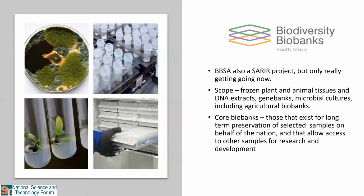The Biodiversity Biobanks of South Africa, or BBSA, is another research infrastructure roadmap project that's a little bit slower at getting going than the NSCF, but it's going now. And the scope of this is frozen plant and animal tissue, DNA extracts, gene banks, and cultures, microbial cultures, and it also includes agricultural biodiversity. So agri-biodiversity and relevant collections. And the core biobanks, so those that are participating in the BBSA, are the ones that hold these materials for long-term preservation on behalf of the nation, but then also other samples they make accessible internationally and nationally outside of their own institution for research and development.